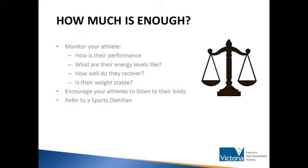How much is enough? Well, as coaches, you're probably some of the best people to identify whether there's a change that needs to happen. You might not know exactly what that change is, and this is where I would refer you back to a sports dietitian. But you'll notice how your athlete's performing. You've set the prescribed training. They should be advancing. They should be getting stronger, faster, bigger. Are they actually achieving that? If not, why not? If you're doing everything right at your end, what are the other factors that sit out there that sometimes you don't get to see?